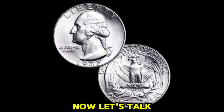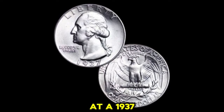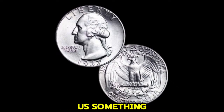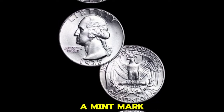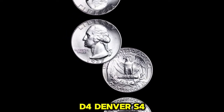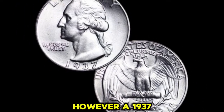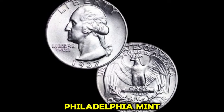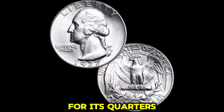Now, let's talk about the no-mint mark detail. If you look at a 1937 Washington quarter and don't see a mint mark, that actually tells us something important about where it was produced. Most coins feature a mint mark that indicates the location where they were minted, D for Denver, S for San Francisco, and so on. However, a 1937 quarter without a mint mark means it was struck at the Philadelphia Mint, which traditionally didn't use a mint mark for its quarters.